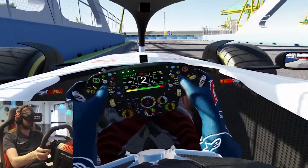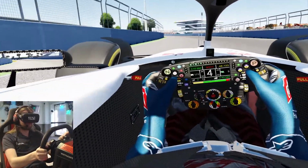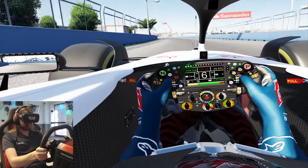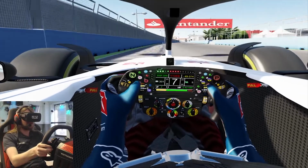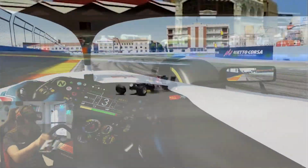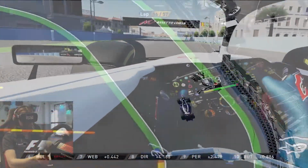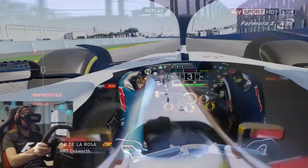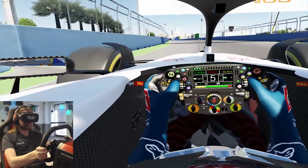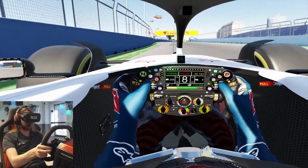This is the corner where Pedro de la Rosa was looking at the steering wheel and crashed. We've actually got two of these quite long straights. I think it was this one that Mark Webber went into the back of the caterer. And it was here that Pastor Maldonado crashed into Lewis Hamilton, costing him the win in 2012. So it's got lots of good memories.